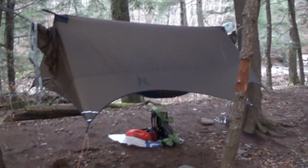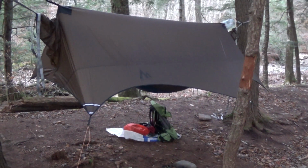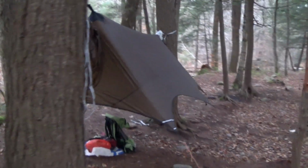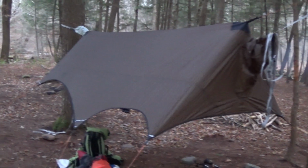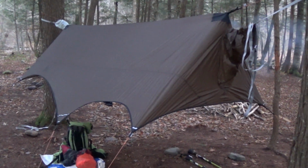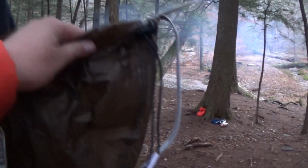Alright, so this is the Sierra Madre Research New Bay Stratus. It's the newest tarp that they just came out with. And the big difference between this and the New Bay is that this is a modular system. Meaning that right now it's just the tarp. You could add a bug net to it. You could use the bug net by itself. But it has the closure sleeves, just like the regular New Bay. And then inside, I do think it's much bigger than the New Bay.